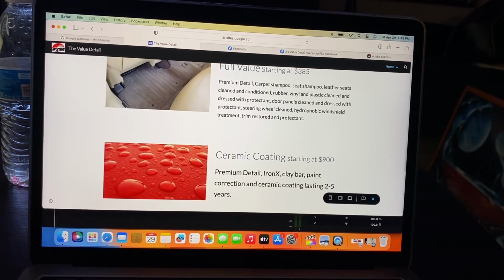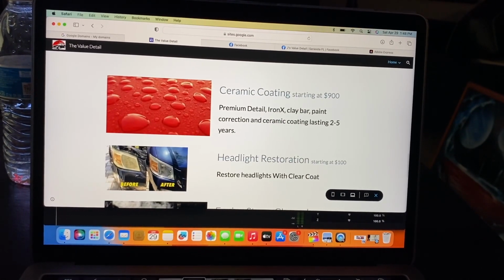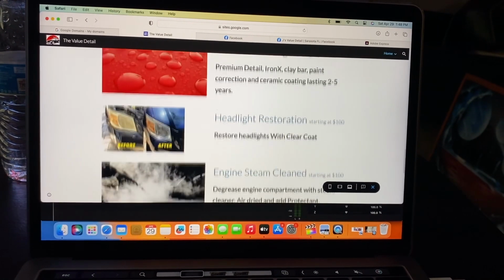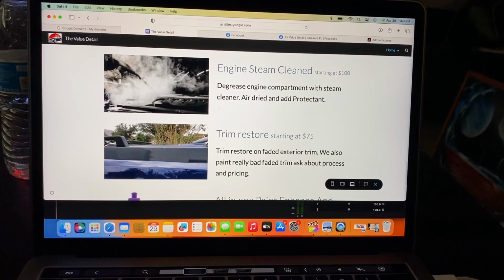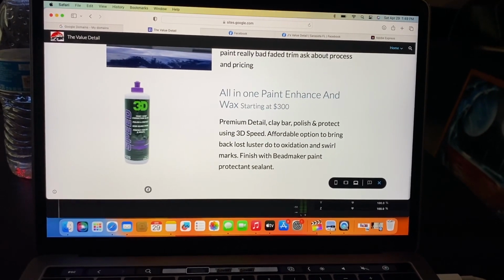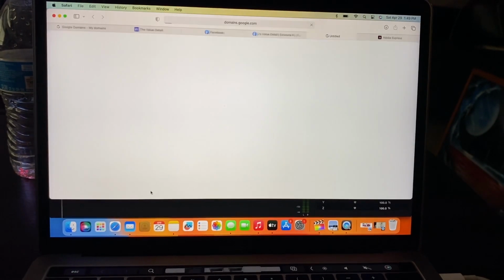You can get the ceramic coating that starts at $900. Headlight restore starting at $100, but we restore them with clear coat. Engine steam clean starting at $100. Trim restore starting at $75. And then we got the all-in-one paint enhancement and wax combo with the 3D speed starting at $300. And we got the Facebook link right here, which takes you straight to my Facebook account.